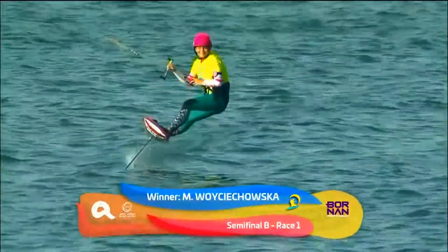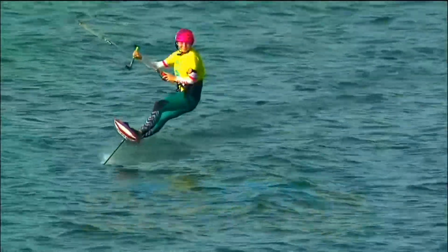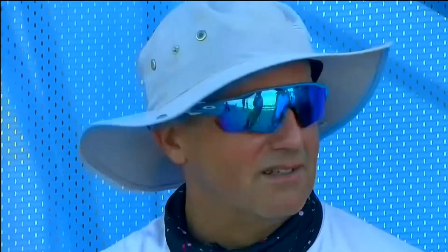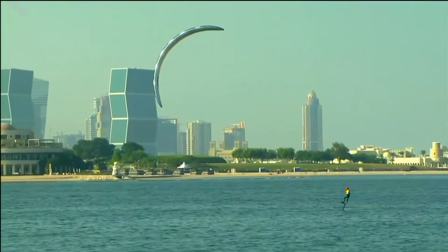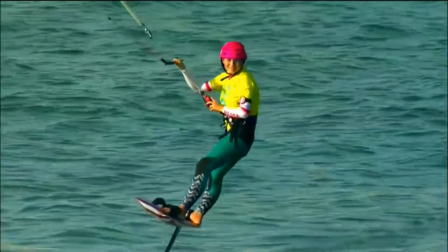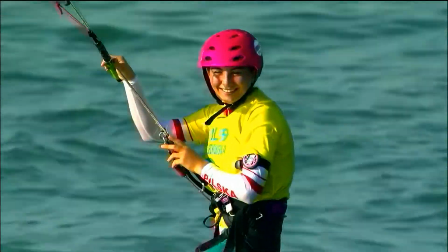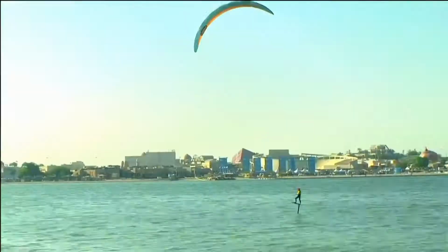Magdalena WOYCIECHOWSKA from Poland's got a smile on her face, though. She's happy with this race, and she knows really also that she hit the course perfectly, had to work herself through it, pumping the foil, keeping herself on the plane. And I bet you she's exhausted but happy. Big smile there, look at that. Go Team Poland. She knows that she needs another good race, but nice setup for her already.